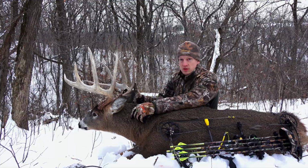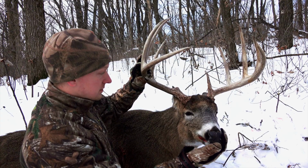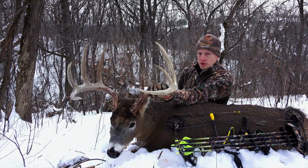Bucks like this, they're always using the wind, they're always using their senses, and to be able to pull this off on the ground at 25 yards and directly downwind, truly, truly remarkable.